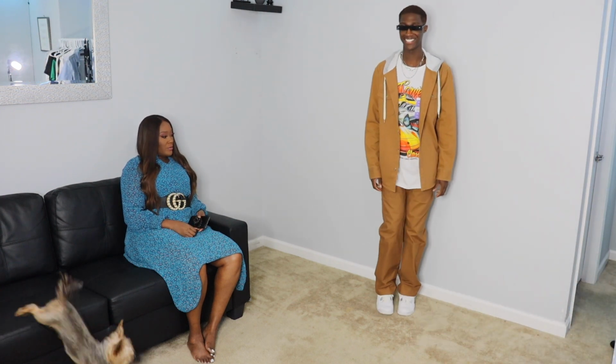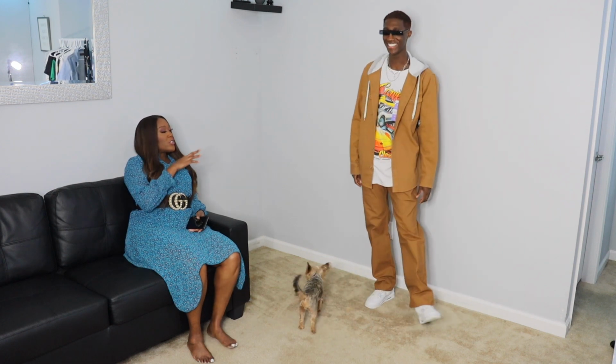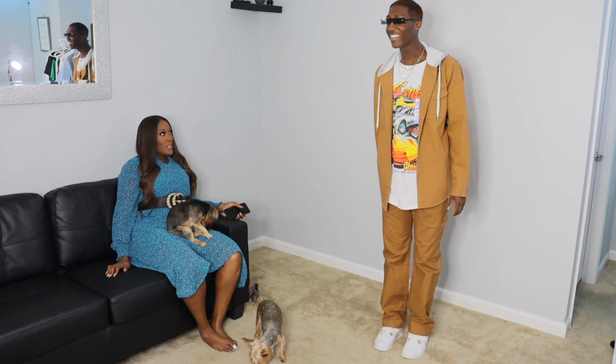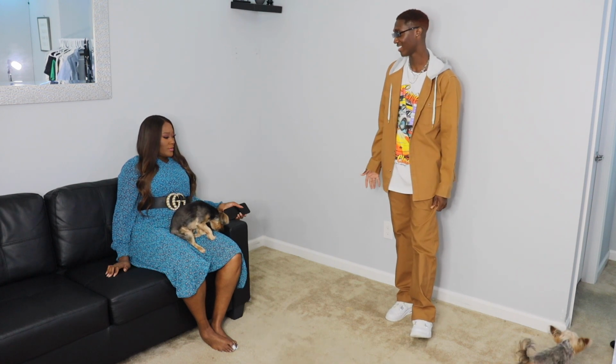I don't like them baggy pants. It's a cute outfit though. I like the way it came together though. The pants are too baggy, like a pimpin or something. They too baggy, like, I didn't know there was gonna be this baggy. I didn't even look at the fit.